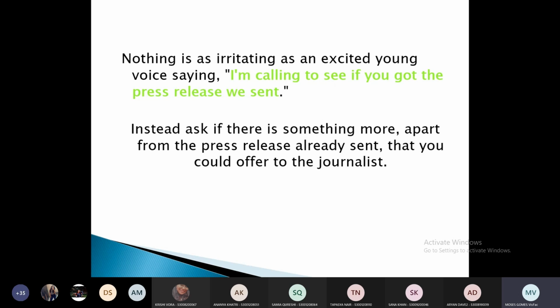So you need to know exactly what you are asking that journalist. If you tell the journalist, "Boss, I called to see if you got the press release," they are not interested in answering this call. Instead, ask them, "This is the story, would you be interested in doing it?" And tell them, "By the way, I just shared the press release on this particular thing, just wanted to know whether you need any more information." So you need to tweak your conversation, and ask if there is something more apart from the press release already sent.